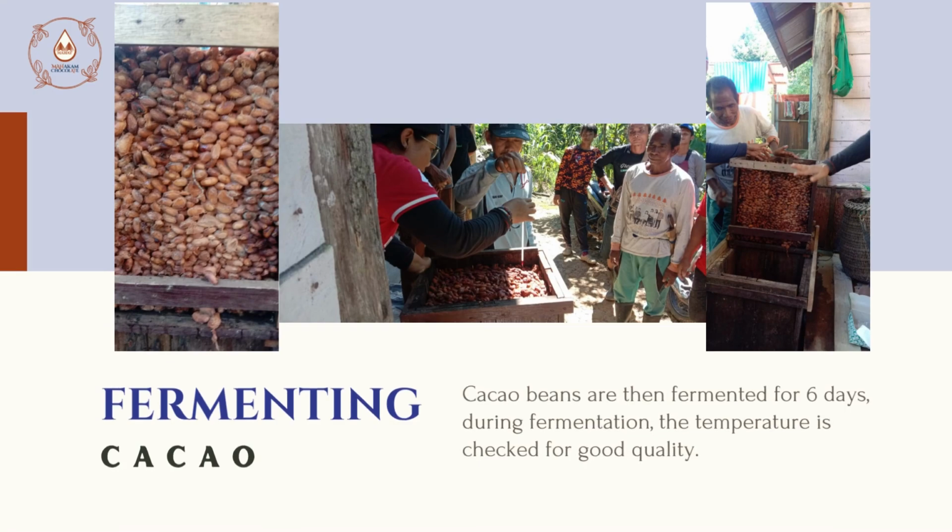We do the fermentation process for 6 days using wooden box media from the surrounding forest covered with abaca banana leaves that are abundant around the garden, and we monitor the temperature using a stab thermometer. The cacao beans are turned over every 2 days during the process.